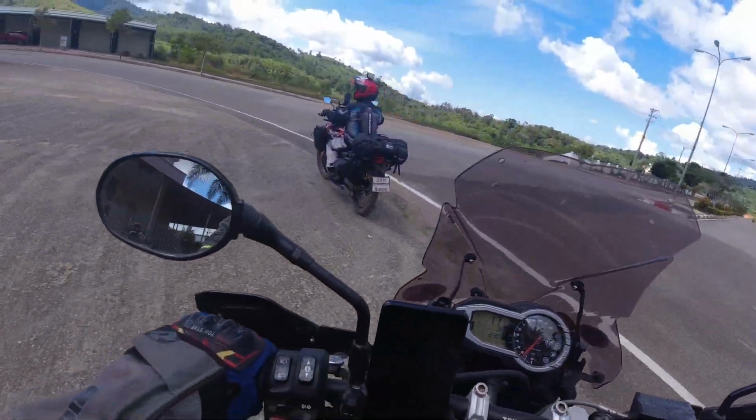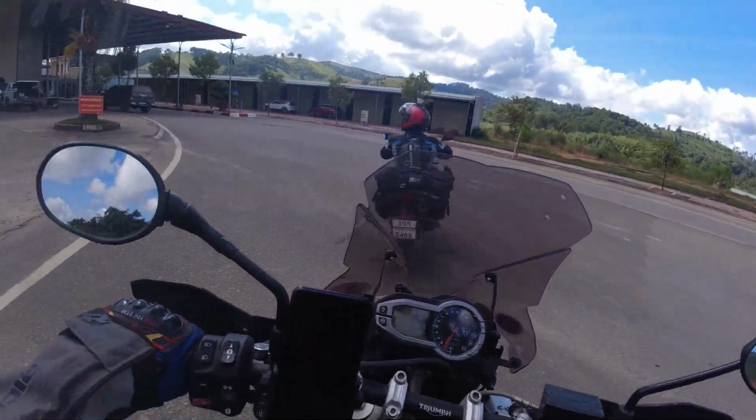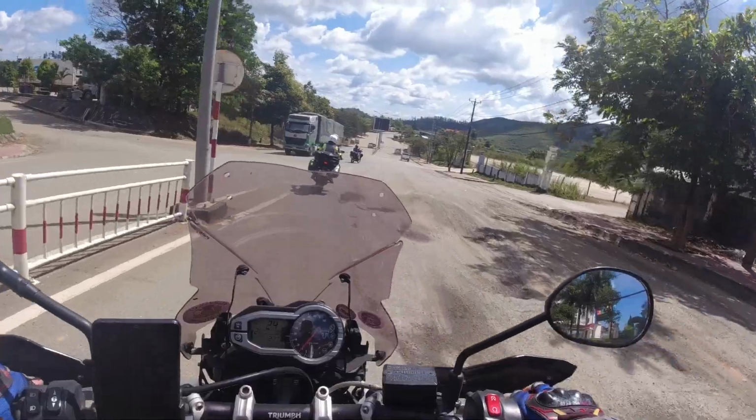So customs, the usual form filling, the usual payment for the visa, the export for the bike and so on. And then we head out onto the Ho Chi Minh Highway.